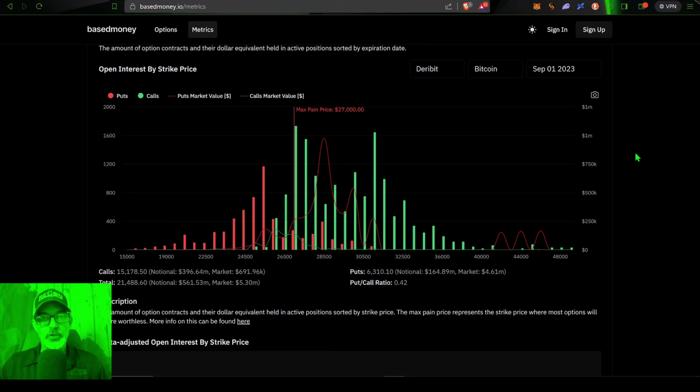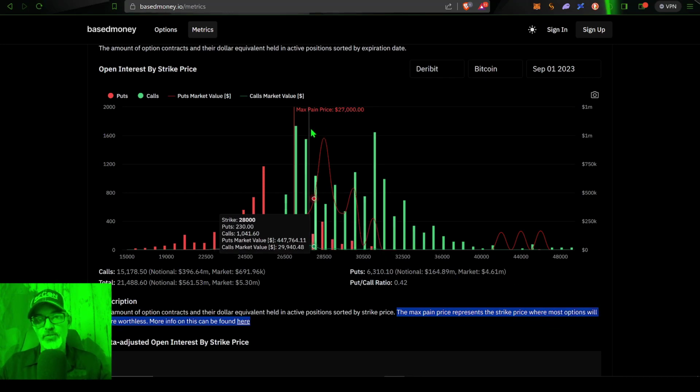Now, before we jump over to the charts, we will start over here looking at the open interest by strike price for Bitcoin options over on Deribit, and we're looking at the September 1st close, which would be this Friday, or essentially the end of the month or the start of the new month. And that max pain price is the level I'm actually interested in, and that max pain strike price is coming in at 27,000. Now, if you're not familiar with what the max pain price is, it represents the strike price where most of the options would expire worthless. And in this case, that is coming in right now at 27,000.